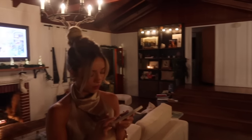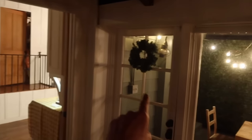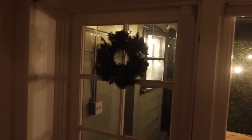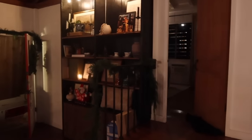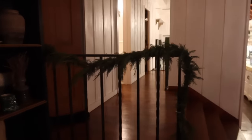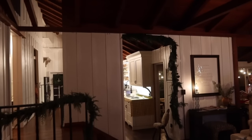Yeah, we're like hostess. I'll show you guys a couple things that I don't think the reel saw either with the decorations. We put one wreath on this door. Looks really cute there. Wreaths on doors are just so nice. And then also added some garland on this little railing. So that's cute. Obviously got the big garland up there.